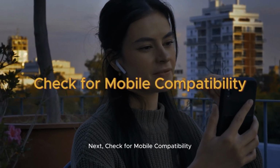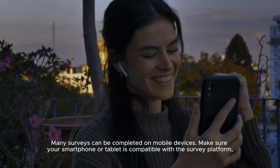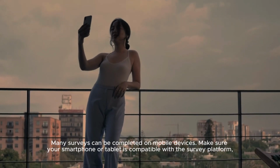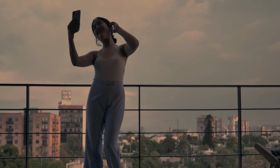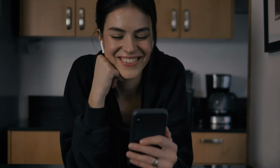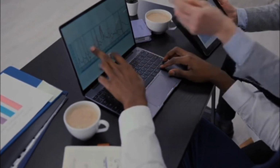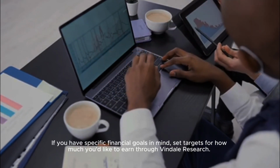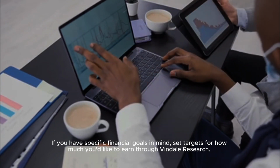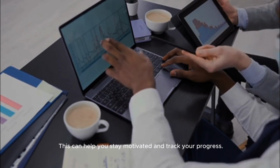Next, check for mobile compatibility. Many surveys can be completed on mobile devices. Make sure your smartphone or tablet is compatible with the survey platform, as this allows you to participate in surveys while on the go. Next, set earning goals. If you have specific financial goals in mind, set targets for how much you'd like to earn through Vindale Research. This can help you stay motivated and track your progress.